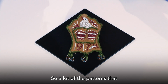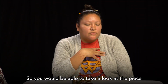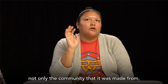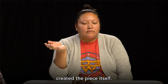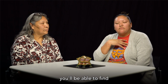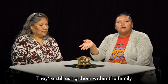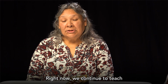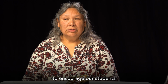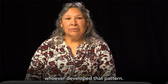Good job. So a lot of the patterns that you would find on your pieces are passed down through the families. So you'd be able to take a look at the piece and figure out not only the community that it was made from, but also have an idea of which families created the piece itself. So even in contemporary makers, you'll be able to find those traditional patterns that they used 100 years ago. They're still using them within the family because they've been passed on for generation and generation. Right now, we continue to teach. We continue to encourage our students to make their own patterns, but we'd like to acknowledge whoever developed that pattern.